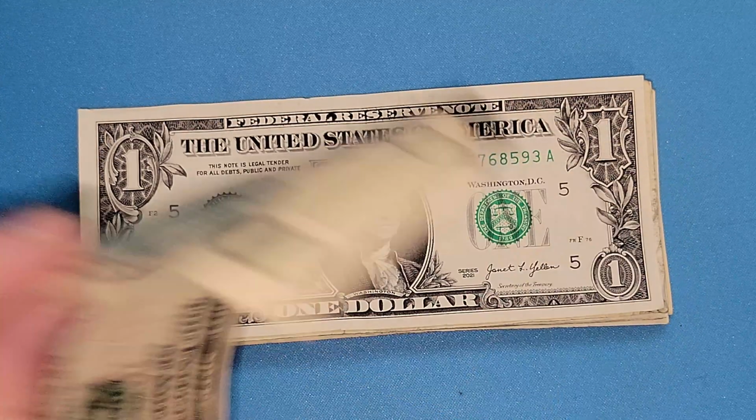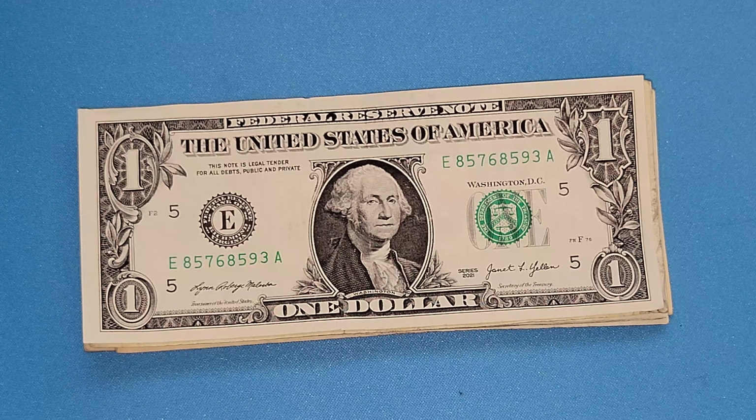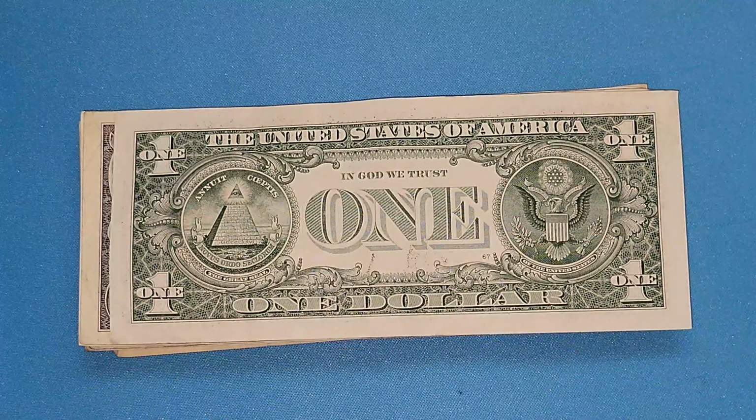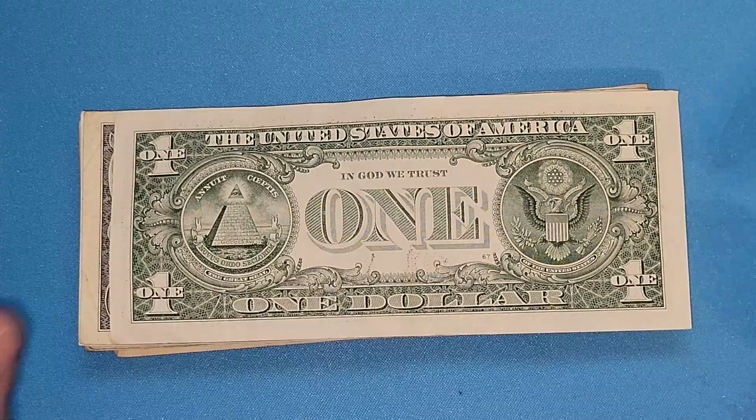Nothing on the back, kind of same deal. Keep an eye out around intricate detail points and stuff like that. Fancy serial numbers. Yeah, some 8s, some 5s. Nothing jumping out on the dollar here. 2021 series, so the newer series of $1 bills. Those are not going to be redesigned.